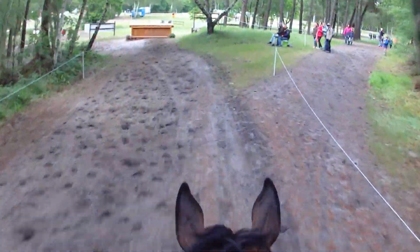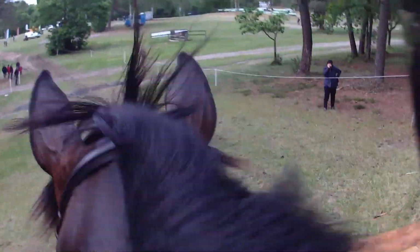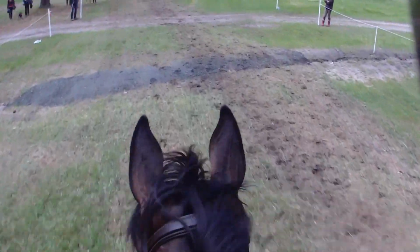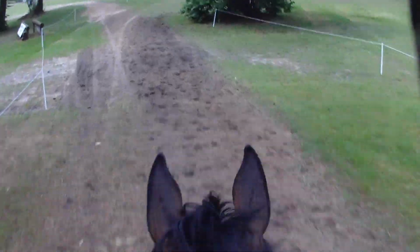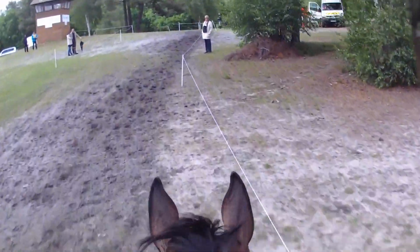This again is a pretty good sized table with a drop on the back side of it. And so actually he really did jump it quite big. I ended up slipping my reins, but there's plenty of time on the backside, so it just didn't much matter here.